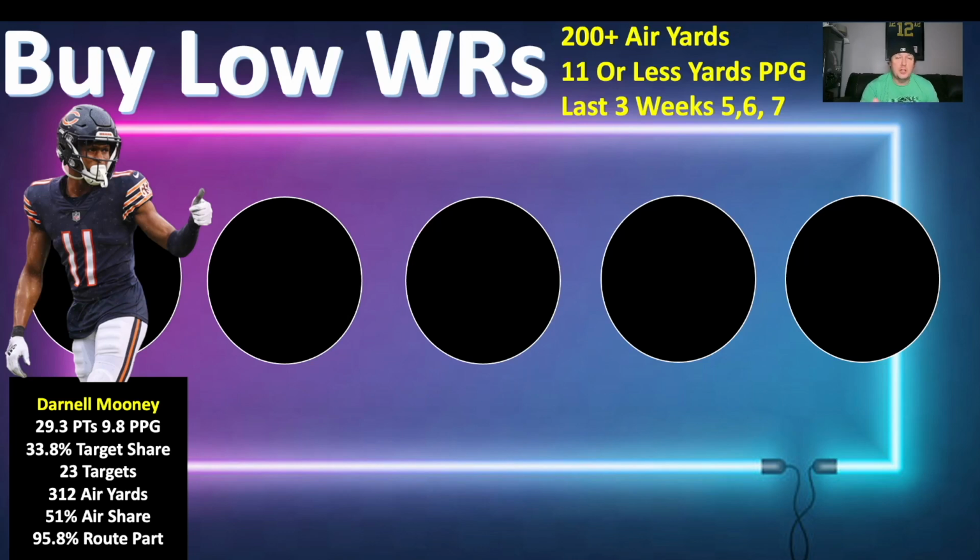Is he a guy I'm really going after? Am I really trading for him? Not really, because I feel like the volume's not going to be there enough in the offensive scheme for him to be consistent. However, there have been some plays that if things rolled correctly his way, a couple inches, we'd have a lot more fantasy points, maybe some wide receiver 2 production here and there, and we might be singing a different song.